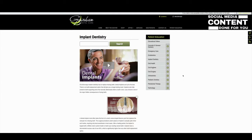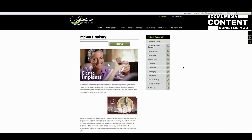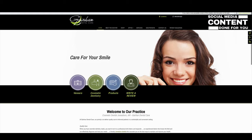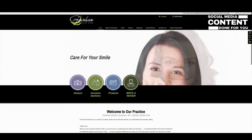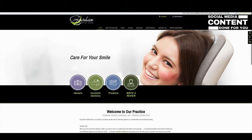So that's cool. Now, another thing you may want to be doing is getting strategic links from locals. So if you're a member of your Chamber of Commerce, you may want to have your Chamber of Commerce link to your homepage with one of your keywords. Instead of just putting your URL, which is at the top, garehandental.com or Jonesboro Dental, whatever it may be, we may want to have them put on a link, but make sure that that link has one of our keywords as the title, the clickable link, rather than something else. So that's one key there.